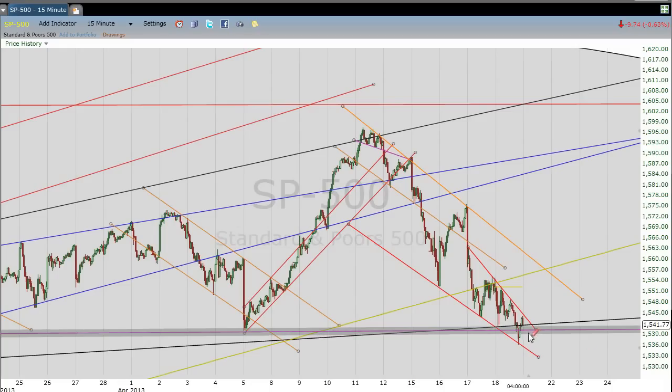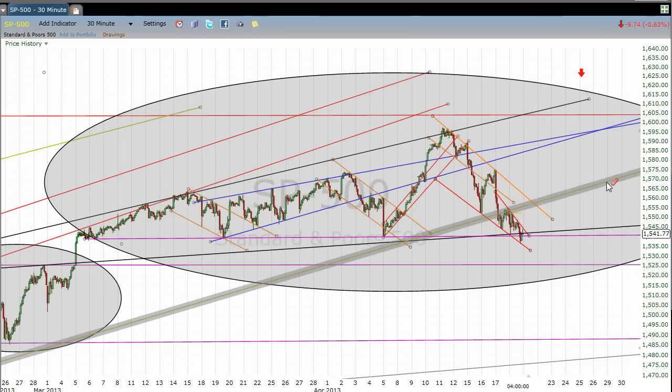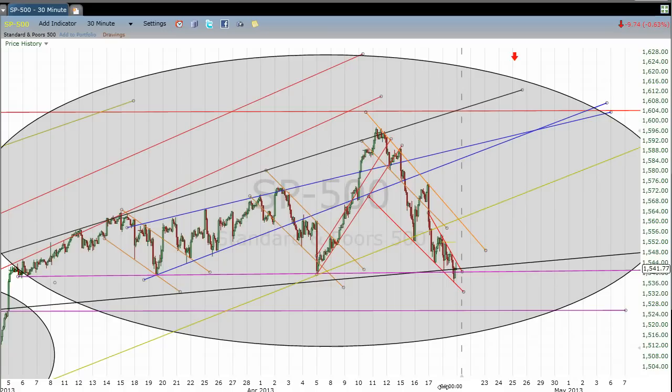So right now, I am looking for more of a bounce. Maybe some days of indecision here, but an eventual retest of this broken yellow line. And I've got to keep moving this around a little bit. There we go. So that would give us room, really, if we look at the grand scheme of things.